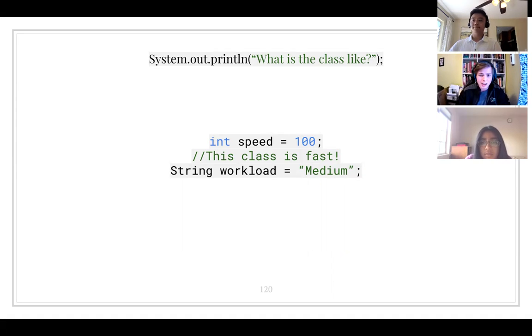AP Computer Science A is a medium workload. It's not as much as some other AP classes, but you will still have homework. You'll have take-home projects and coding assignments, but basically your main job is just to keep up with the material.